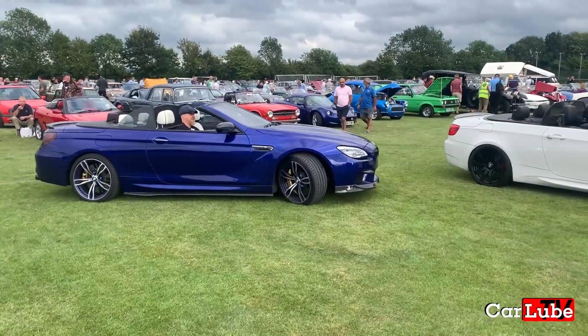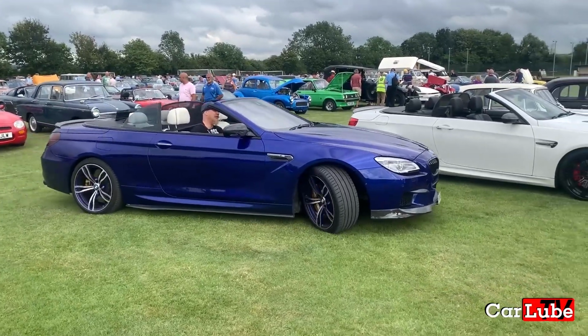Here's my buddy making an appearance in his BMW M6, parking up next to my M3.